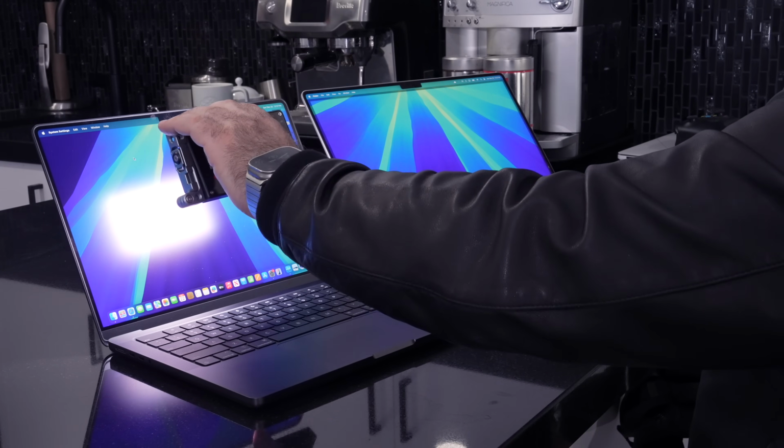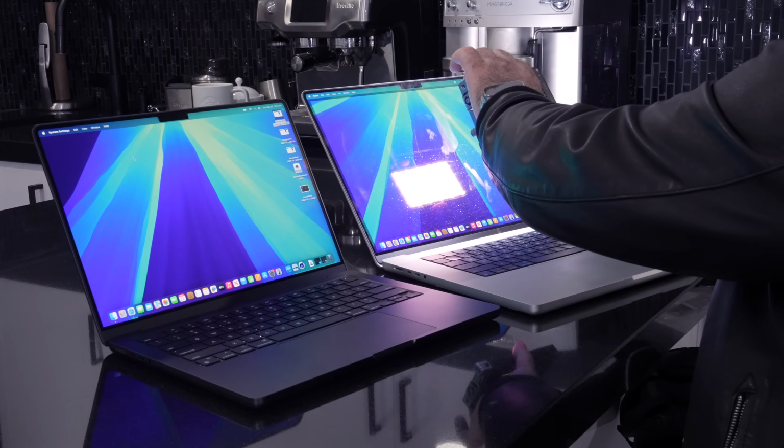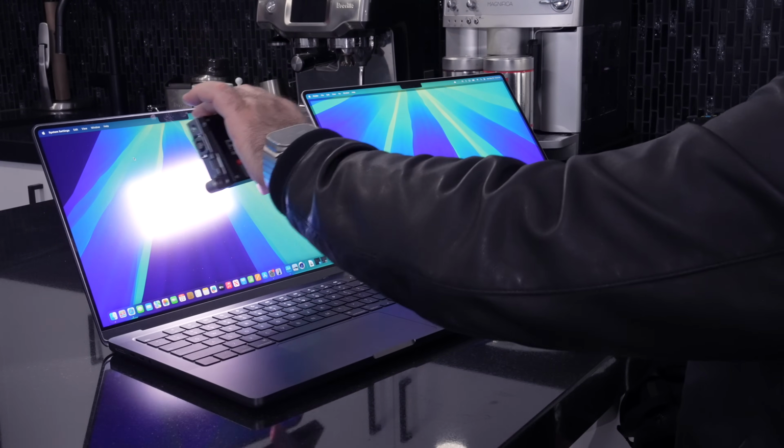So I am happy that they're not charging you an arm and a leg like they do for the iPad Pro to come with the nano-texture. Hopefully that will change, but $150 I can live with. You know, it's not the cheapest thing in the world, but I can definitely live with it if it's going to make my life a little bit better in terms of less glare and less reflection and being more productive, right?